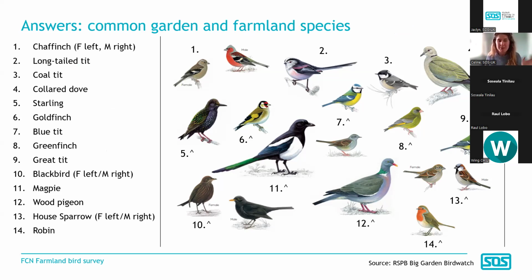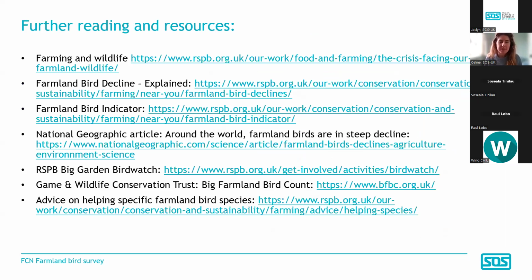These are the most common species you'll see just in general in the UK, I'd say, in your parks and gardens. So obviously some of the farmland birds you might be seeing will be a little bit different, might be a little bit rarer, but you've got the most common birds on the screen here. So we do have some further reading and resources. If you're interested, we'll send out the slides after the session. So there is some further reading about birds there if you're interested.